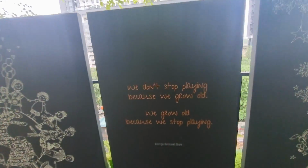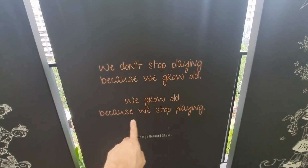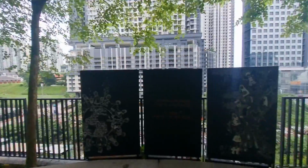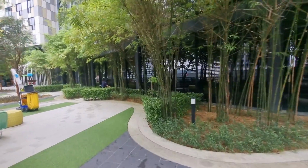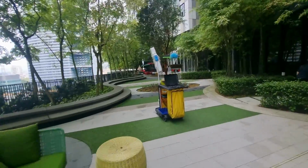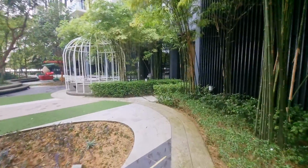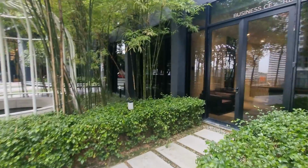Oh, I like this. Look at the phrase: we don't stop playing because we grow old, we grow old because we stop playing. Nice. There are a lot of these inspirational quotes here. And look at this, a very relaxing walk. This is the business center. Okay, let's scan in.